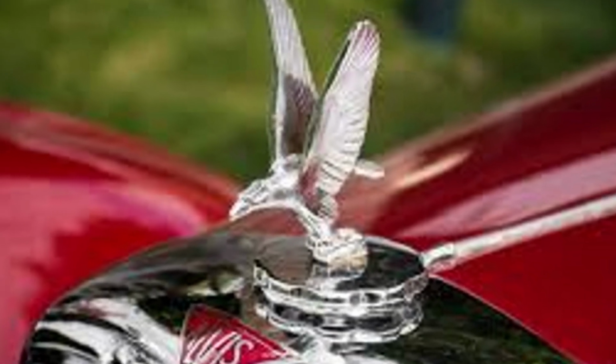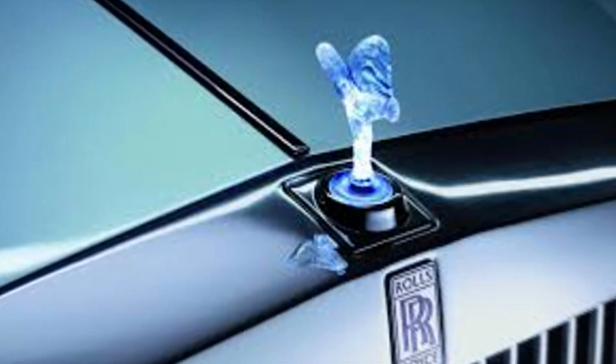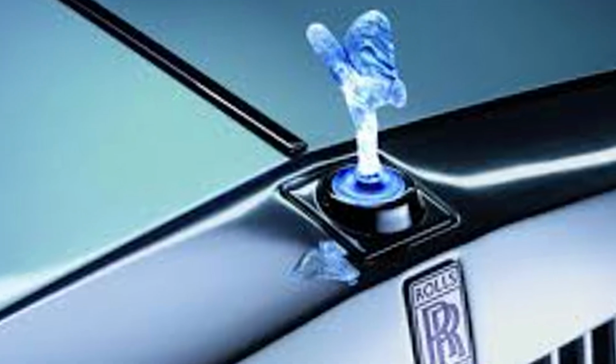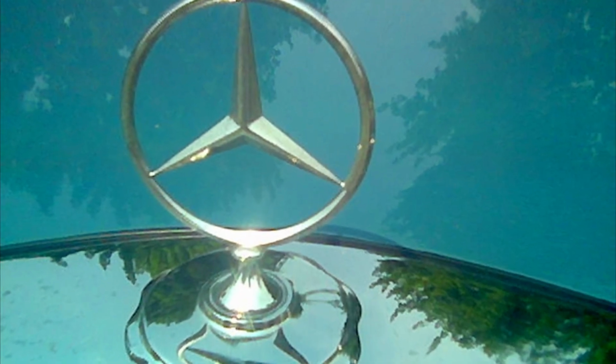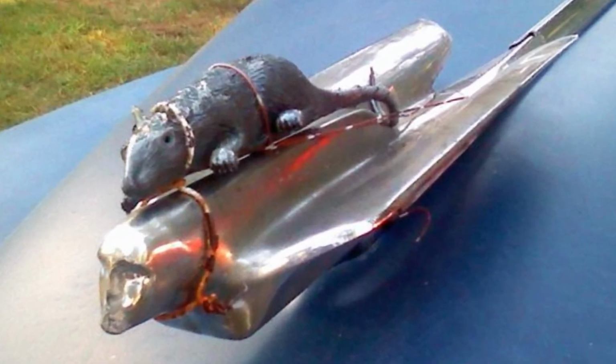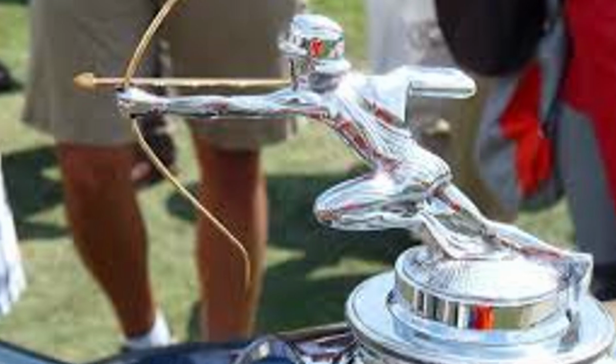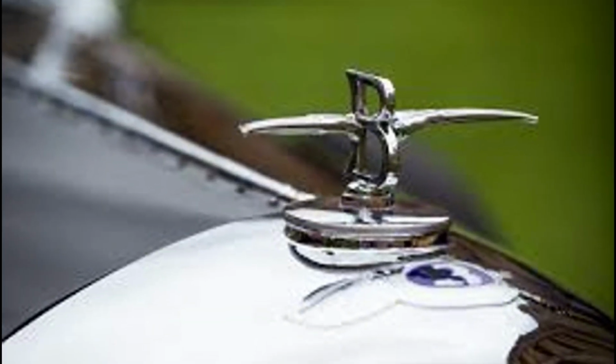Several factors contributed to their decline. Pedestrian safety regulations made protruding elements problematic, rising theft rates led to insurance concerns, and aerodynamic designs favored sleeker front ends. Today, only a few ultra-luxury brands maintain traditional standing hood ornaments.